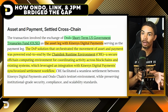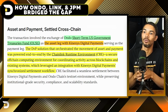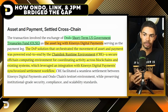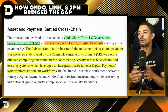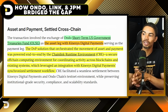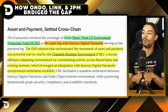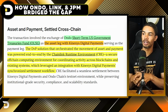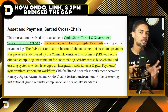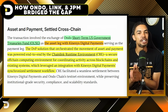where the funds came from, right? The DVP solution that orchestrated the movement of asset and payment was powered end to end by the Chainlink runtime environment, a secure off-chain computing environment for coordinating activity across blockchains and existing systems, which leveraged an integration with Connexus digital payments to synchronize settlement workflow. So Chainlink's runtime environment is something that I remember reporting on a couple months ago, but I didn't have a deep understanding. I have a deeper understanding now.